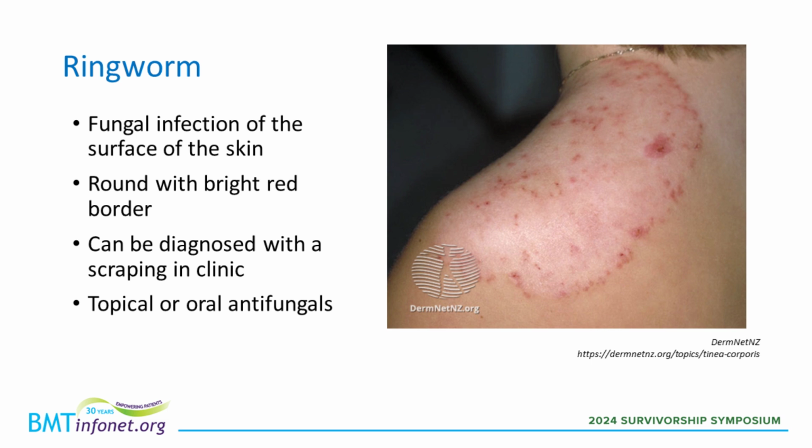Another really common rash, and one that maybe you've had or heard about, is ringworm. So ringworm is a fungal infection affecting the surface of the skin. It tends to be very round, that's the ring of the ringworm, and it has a bright red border usually.